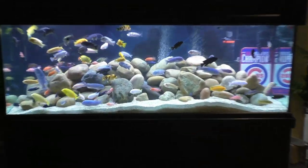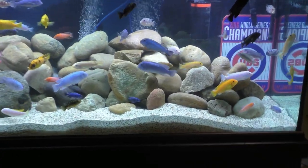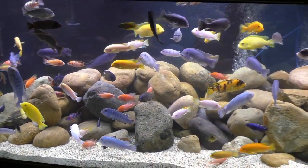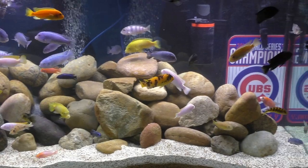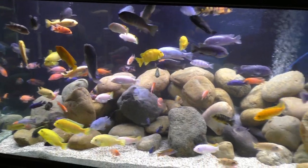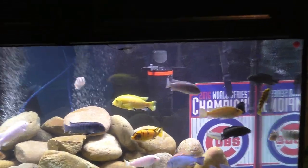Day one and we just walked in the door. This is the first tank we see. How big do you think this is? 210, I think. Oh yeah, look at that.